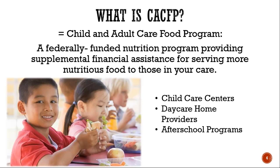CACFP meal pattern rules promote eating a variety of low-sugar, whole-grain rich foods, lean sources of protein, and lots of fruits and vegetables. Farm to ECE activities are a perfect fit with the Child and Adult Care Food Program because both programs share the common goals of increasing access to nutritious foods and promoting lifelong healthy eating.